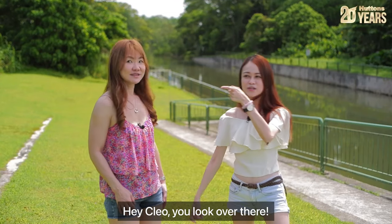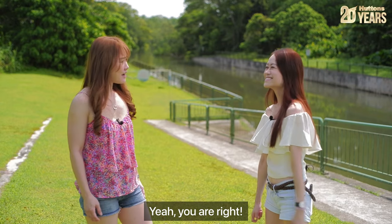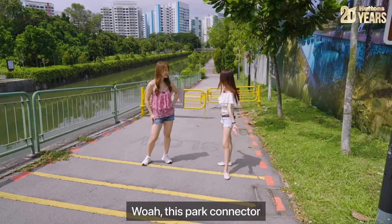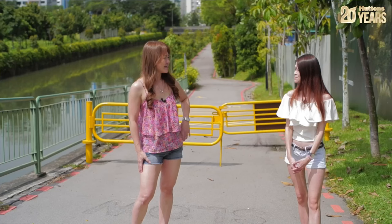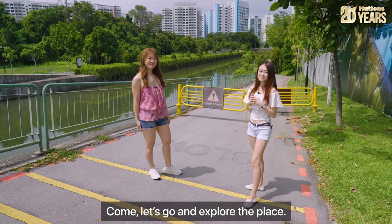Nice. Hey Cleo, look over there. I just realized the future North Gaia is just right across from us. Yeah, you're right. Wow, this park connector is definitely a good spot for residents to take a stroll and jog. Healthy living for sure. Did you know that you can actually kayak at Sungai Khatib Bongsu? Come, let's go and explore the place. Okay, sure.